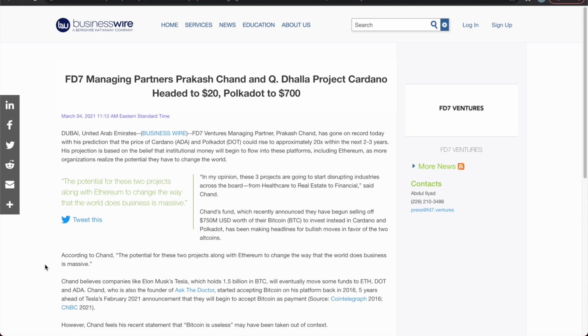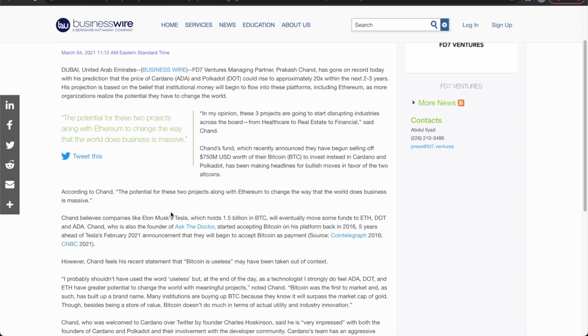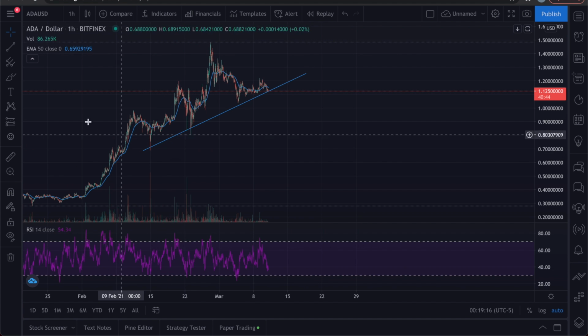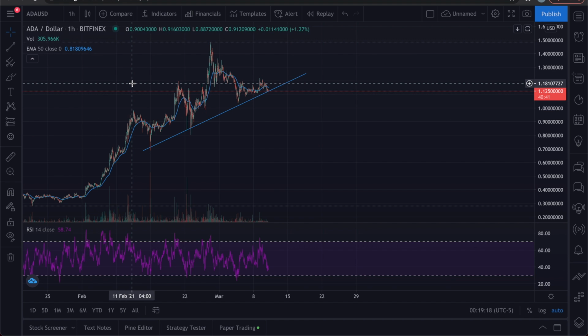But here they mentioned things about institutional investors. They mentioned really quick Elon Musk, right? If you guys have been following Elon, he bought 1.5 billion in Bitcoin, basically where Tesla at least did it. And he's mentioning that he will eventually move these funds to other cryptocurrencies such as ETH, DOT, and ADA. Now, it seems like this is all just speculation right now. There's no confirmation that Elon or any other major big person out there, whale, you guys should consider them, is moving their money into any of these right now. But who knows, right? If it were to happen, then that's good news for people who are holding Cardano, ADA, and the other cryptocurrencies. But again, we'll have to wait and see.